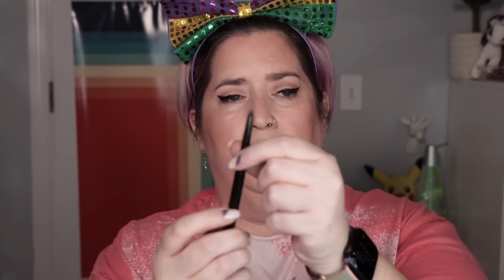So I'm kind of looking for a pencil. I used the Urban Decay 24/7 waterline pencil for years. Now I'm just kind of looking to see if there's anything else I've been missing lately. And I have not tried the Longwear eyeliner from Flower Beauty yet. It's a twist up pencil that I think has a built-in sharpener. It sure does. So we're just going to try this in my waterline.